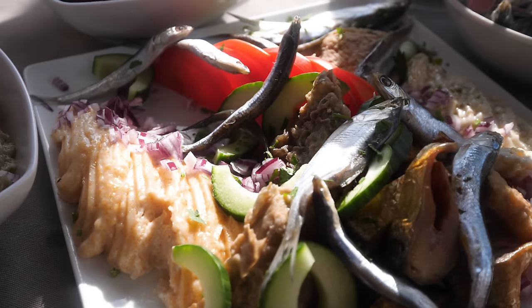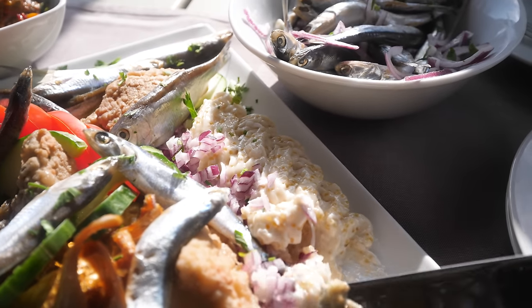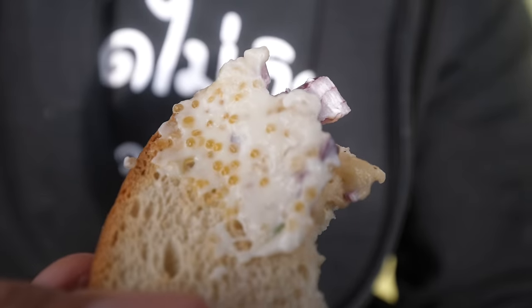Okay, some roasted eggplant. It's so smoky and creamy. Okay. And I wanted to try some of that caviar. This is the pike caviar mixed with kind of an oil, I think, to make a cream with onions. And you can see the little caviar in there. Oh, that's fantastic.